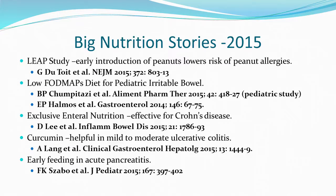There's also a study on something called the low FODMAPs diet. This has been done in pediatrics, but also in adults. It's showing that this diet can be effective for irritable bowel. As Dr. Cohen alluded to, there was a study that compared enteral nutrition to Remicade that was published this year that showed that enteral nutrition can be very effective. A pretty recent study showed that curcumin, a spice, can be very effective for ulcerative colitis. And another story that came out this year is a changing practice with acute pancreatitis. People are tending now to start feeding kids earlier with acute pancreatitis, and that's true in adults as well.